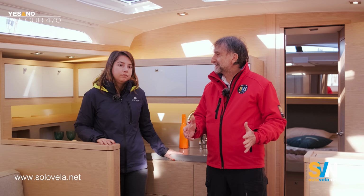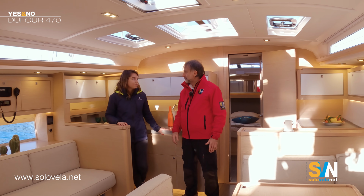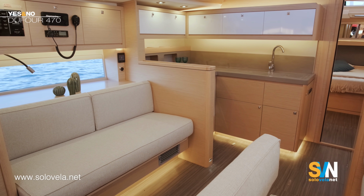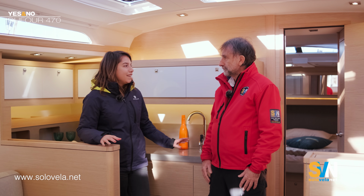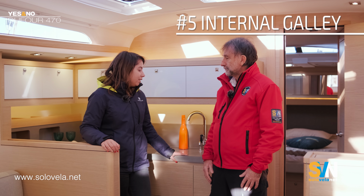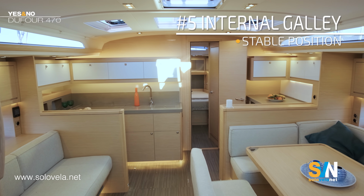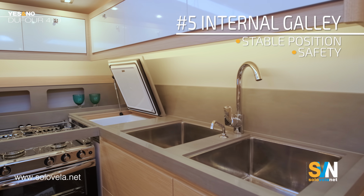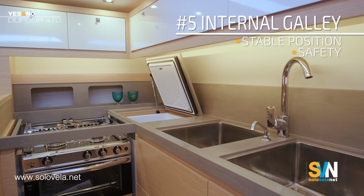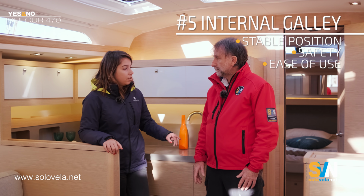We are finally inside the Dufour 470. We saw the outer galley, which is very neat. I liked it a lot. And you wanted to talk about the inner galley. That's point number 5 for you. Yes, Gabriel. As you can see, the kitchen is in a transversal position, and this means that we have a very large dinette with a lot of space to store things. We have a very big fridge because it is about 165 liters. Which is located over there.